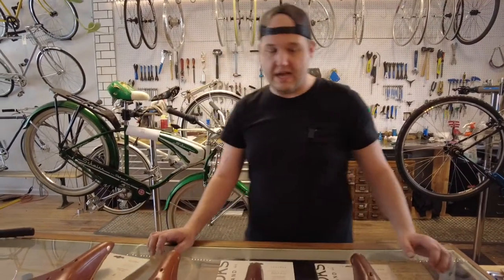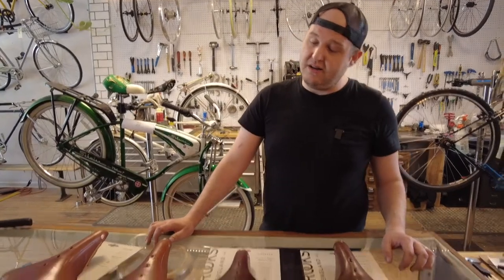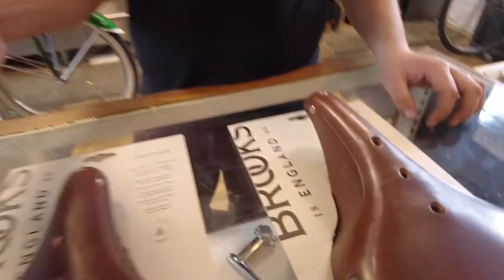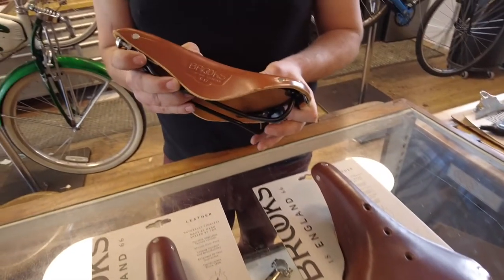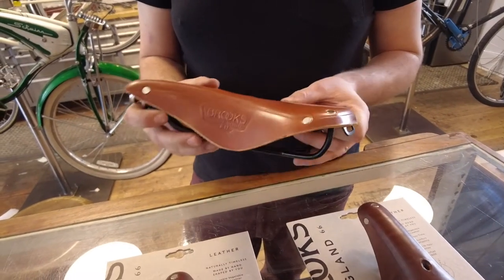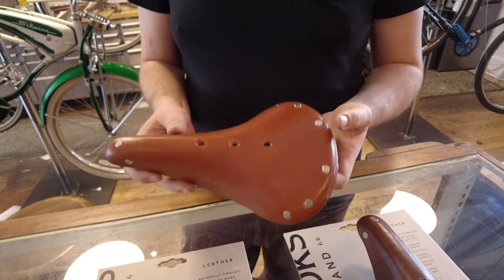First thing people ask or comment off the rip who haven't tried one of these is they push their finger in the center and say, oh, this seems uncomfortable. It actually, because it's leather, it breaks in.